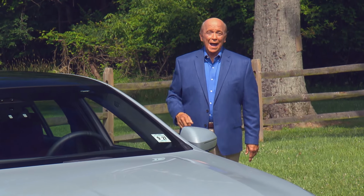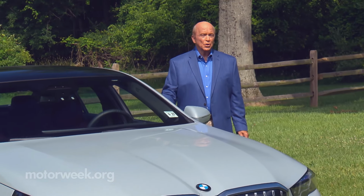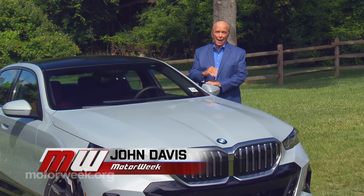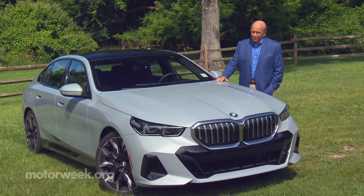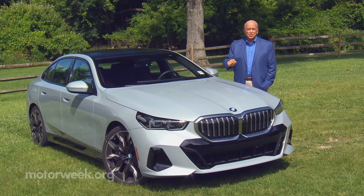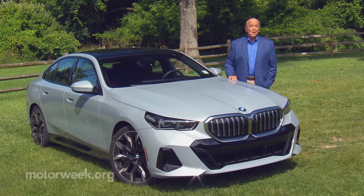A few months back, we took a look at the fully electric version of BMW's all-new 8th generation 5 Series sedan. But we know, and BMW knows, that not everyone is ready to jump on the fully electric bandwagon just yet. So BMW has wisely kept internal combustion engines as part of the 5 Series portfolio. And this week, we put one to the test.